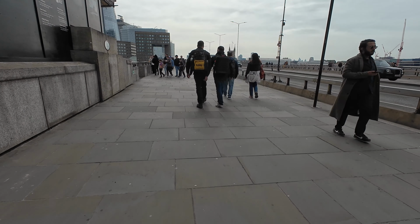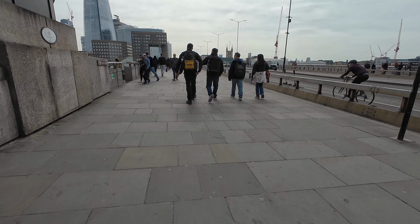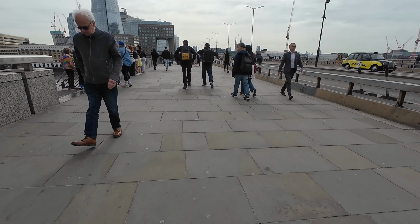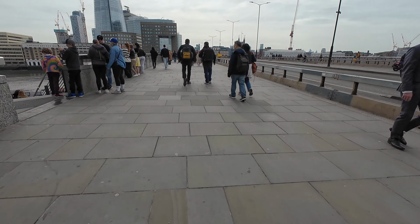So we're now heading on to London Bridge, and we're going to have a nice look over at the Thames. Little thing that a lot of people get wrong is that London Bridge is the one with the towers that you can just see over there, but that's not. That is in fact Tower Bridge, and we are on London Bridge right now.